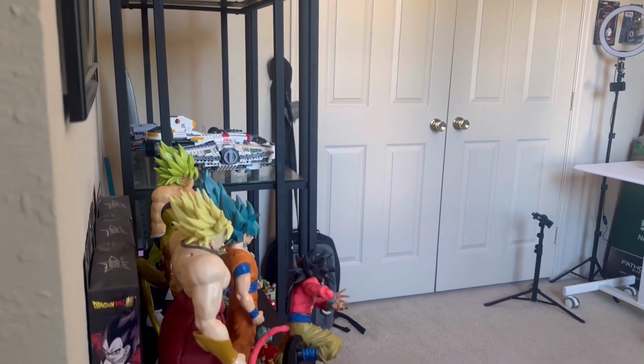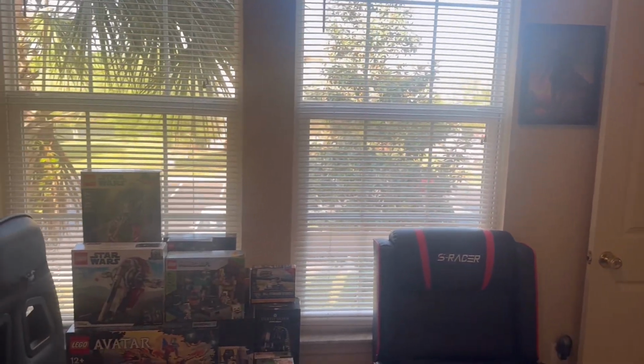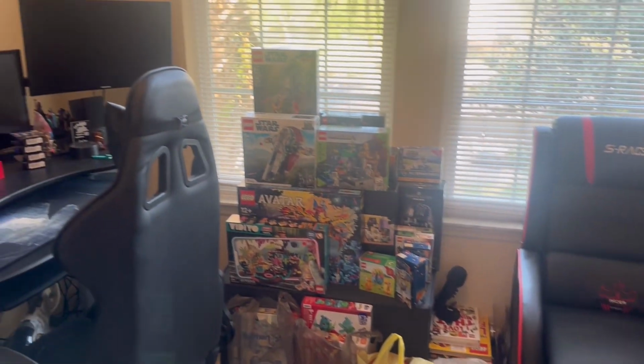We're going to be starting with a quick pan around my office here. It's a relatively small room and I try to make the most out of the space. In this corner here, I have a lot of my boxed LEGO sets. There's also a couple of Mega Pokemon sets there at the bottom.